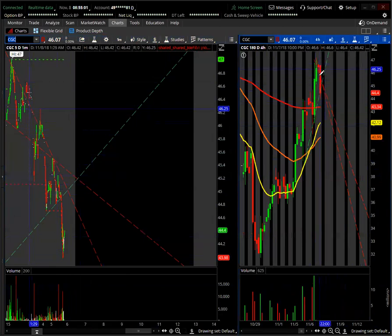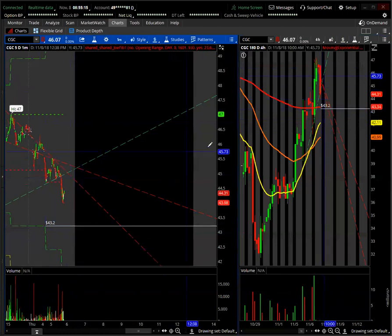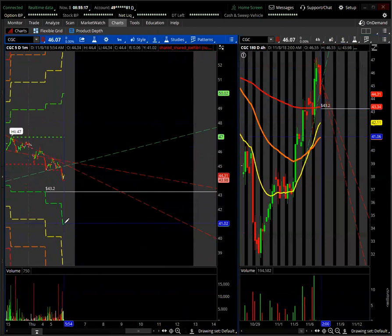And you see how it's having that steep drop down. So that 200 EMA is going to be down somewhere around right here. So my projected low is going to be somewhere around here for it to bounce, even though the Fibonacci says right now low should be somewhere down around here. So you got about $3 to play there.